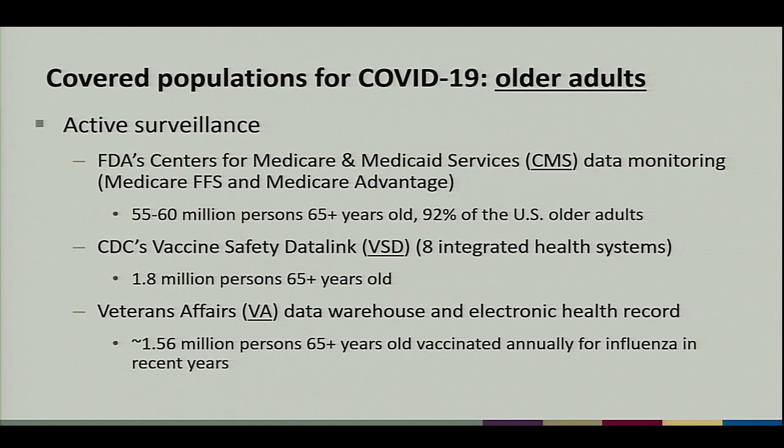So specifically focusing on older adults, I want to talk about some of the active surveillance systems in the U.S. government's arsenal. I'll start off with the FDA's Centers for Medicaid and Medicare Services data monitoring. This data monitoring system includes 55 to 60 million persons 65 and older, and this is about 92% of the U.S. older adults. The CDC's Vaccine Safety Data Link is a collaboration between 8 integrated healthcare systems, and this has data on about 1.8 million persons 65 years and older per year. And then the VA Data Warehouse and Electronic Health Record has about 1.56 million persons 65 years and older who are typically vaccinated for flu, and we anticipate would be a priority group for the VA.